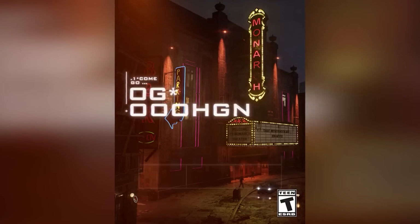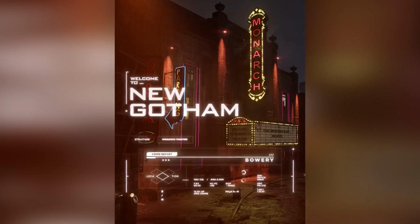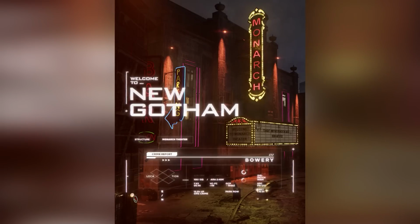We also got a look at New Gotham and a populated city through a glimpse that they posted on their Twitter page, saying no better place to catch a matinee than the Monarch Theater. You may remember this area from the Batgirl free roam gameplay that we got not too long back, where she was fighting right here at this Monarch Theater. And yes, you can see some cars driving by, you can see some civilians walking along the sidewalks there. Yes, there are people in this city, despite what everyone wants to convince you for some reason.